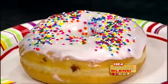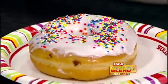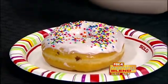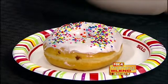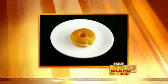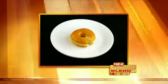Okay, so let's look at this, all right? It's one of my favorite things to eat, by the way. Yeah, a glazed donut, with the frosting and everything, I would guess around 250 to 300 calories. Okay, 200. Dun, dun, dun, dun. 200 calories.